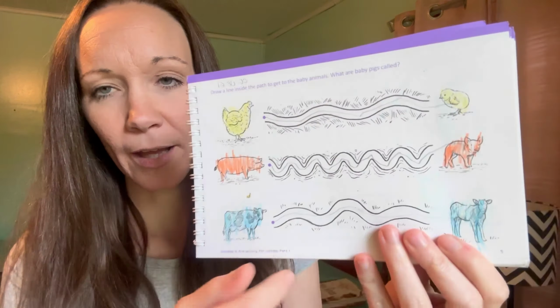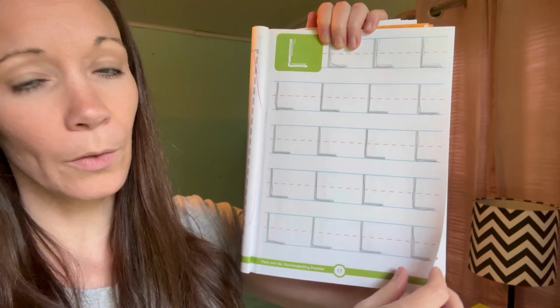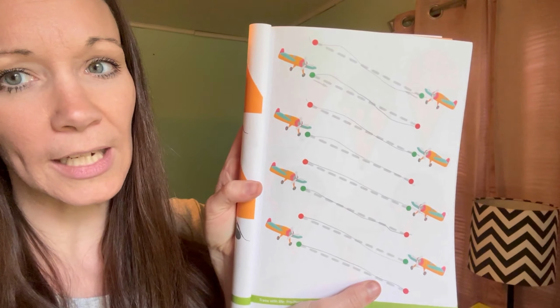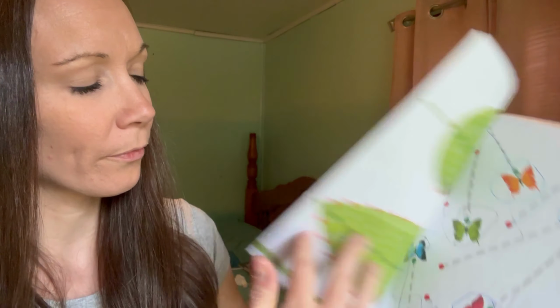It does have letters here. So here we have ladybugs, left to right, L's going over the bottom with L's from left to right. E's were huge for her because that's her name. And then it moves into diagonals, green to red, green to red.